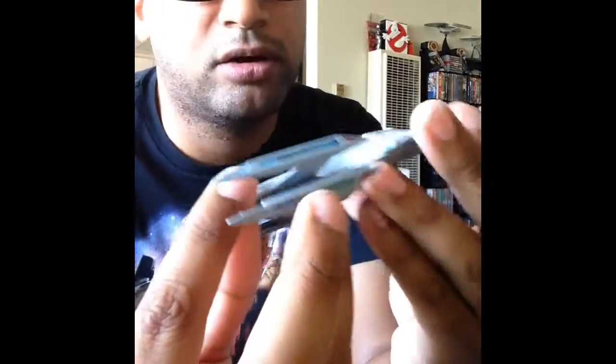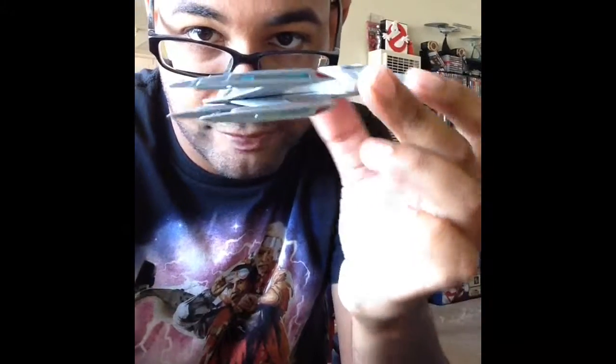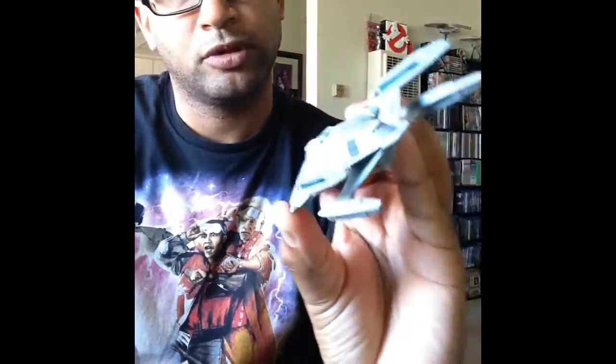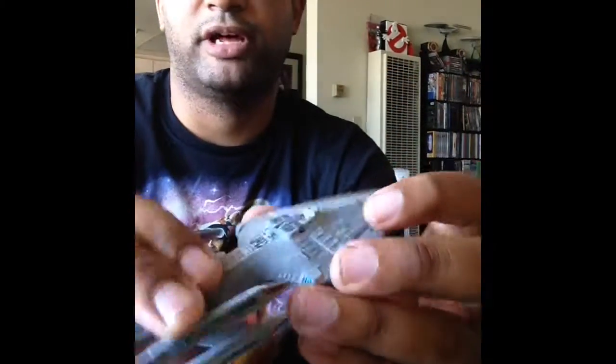A lot of detail on the top here. I love the paint scheme here. Got that illuminating blue for the warp nacelles and the red for the Ussard collectors here at the top tip of the nacelles. I have the registry number there. Got a lot of weight to it. The metal is in the top and the plastic parts are more in the rear and the stern.